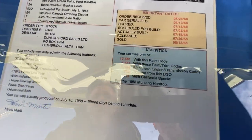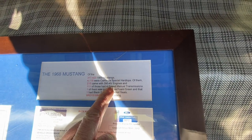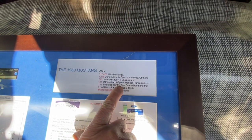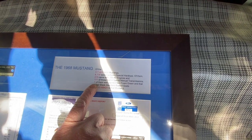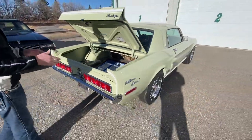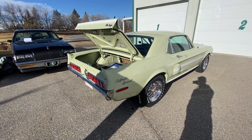Where are we on? Up here. Okay, so 215 actually came with the 390 V8 engine. 111 of those had the 4-speed manual. And this is the only one of those that was painted seafoam green and had black bucket seats. So this is the only seafoam green 390 4-speed that ever came off production. So it's a one of one. It's a one of one.